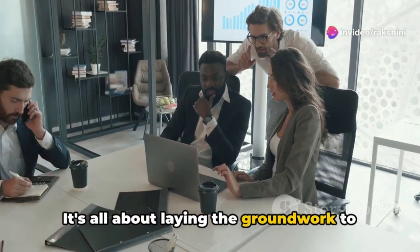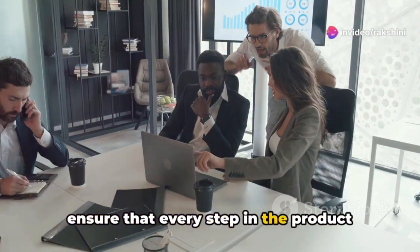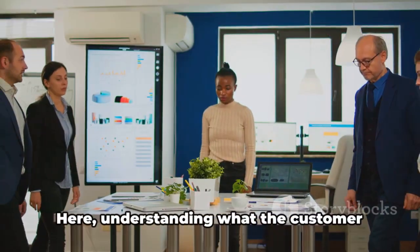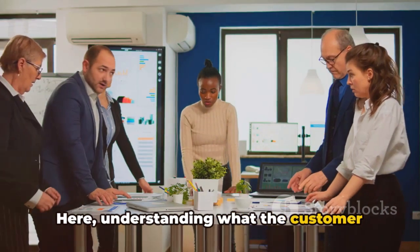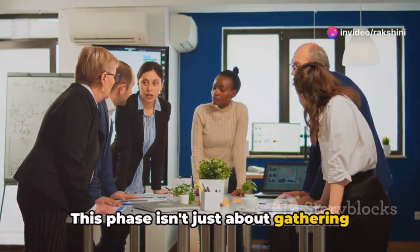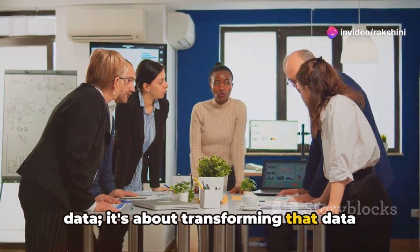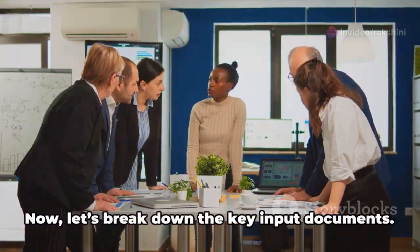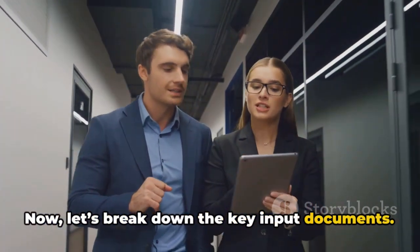It's all about laying the groundwork to ensure that every step in the product development aligns perfectly with customer needs and product goals. Here, understanding what the customer wants and needs is paramount. This phase isn't just about gathering data, it's about transforming that data into actionable insights that will guide the entire project. Now, let's break down the key input documents.